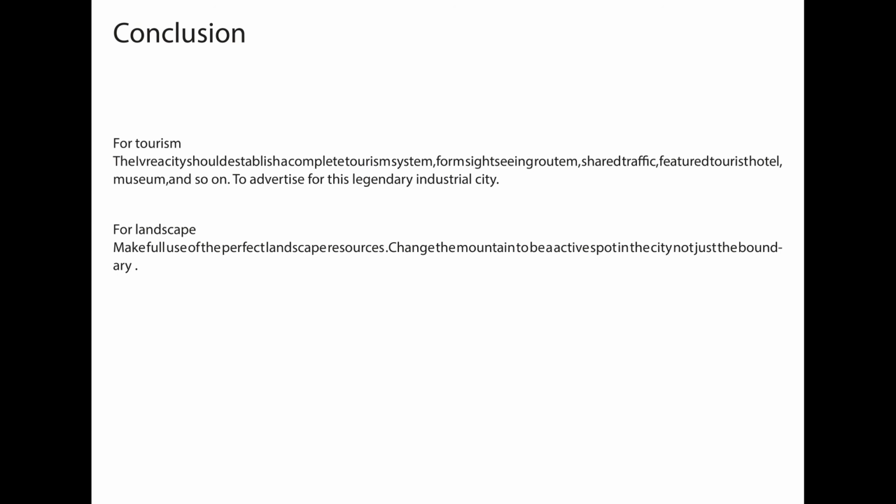Regarding tourism, the Ivrea city should establish a complete tourism system, form sightseeing route, shared traffic, feature tourist hotel, museum, and so on, in order to advertise for this legendary industrial city. While for the landscape, we aim to make full use of the perfect landscape resources and change the mountain into an active spot in the city, not just a boundary.